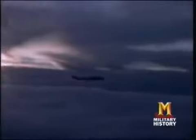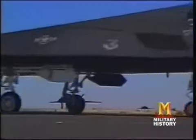The Air Force ordered 29 planes. Eventually, Lockheed would produce 59 F-117s at a cost of $42.6 million per plane.